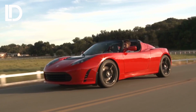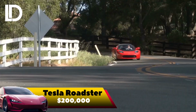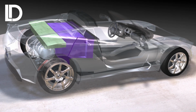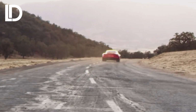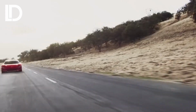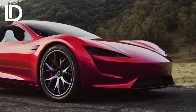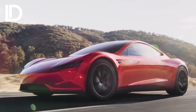At number 8 is Tesla Roadster, $200,000. Tesla Roadster is a sensual electric car. It includes a 200 kilowatt-hour battery, 3 electric motors, 7,400 pound-feet of torque, and can accelerate from 0 to 60 miles per hour in 1.9 seconds. You can get a peak speed of 250 miles per hour and a grand range of 620 miles before recharging.